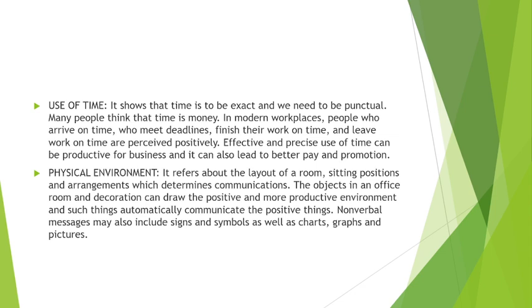In modern workplaces, people who arrive on time, who meet deadlines, finish their work on time, and leave work on time are perceived positively. Means they are always appreciated. Who come on time, they are loved. Who meet deadlines of the work, they are always praised. Who finish their work on time, they are always appreciated. Who leave their work on time, that is also taken positively. Effective and precise use of time can be productive for business, and it can also lead to better pay and promotion.